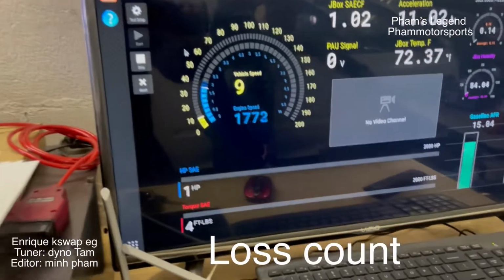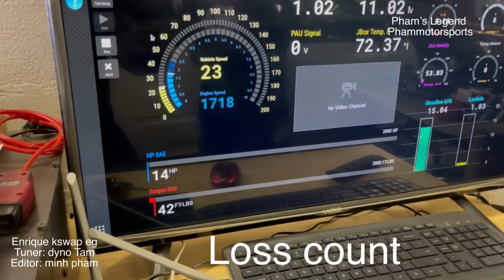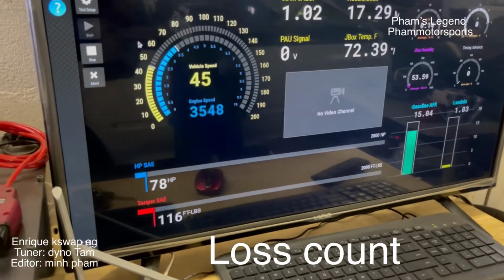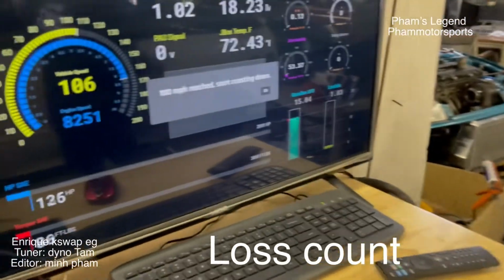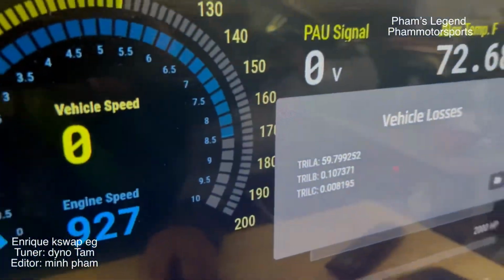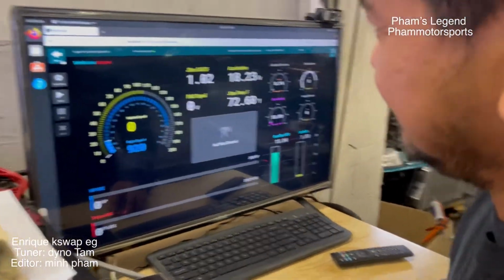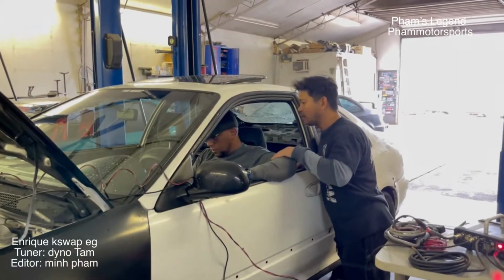Do the lost count again, guys. So now it's a good number. Let's see, okay. Let's do the couple of pulls, third gear and fourth gear.